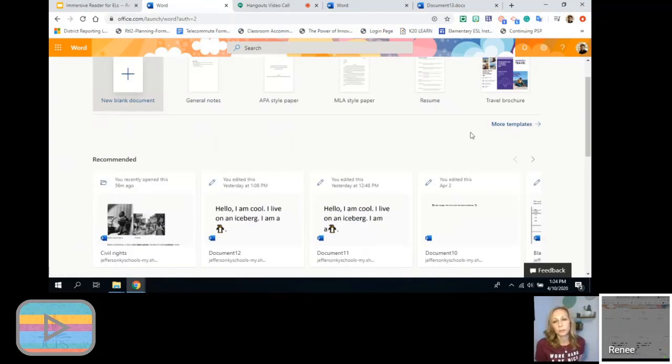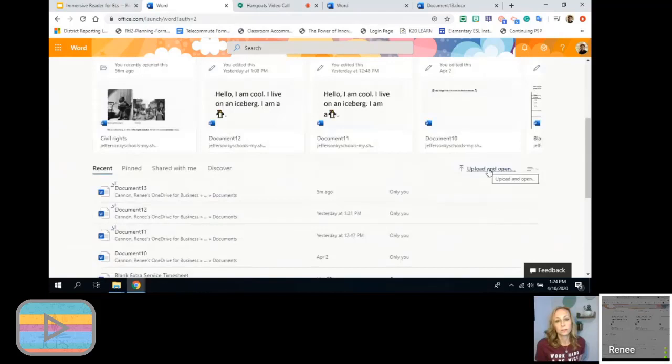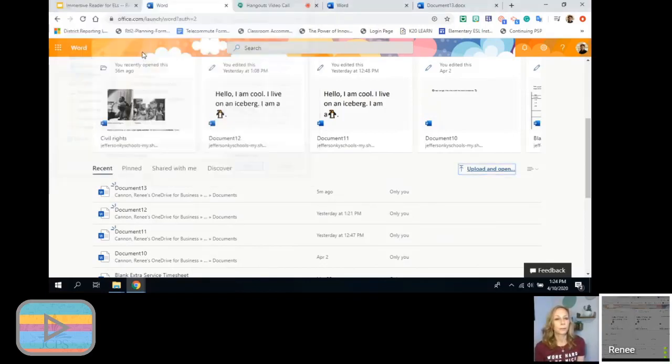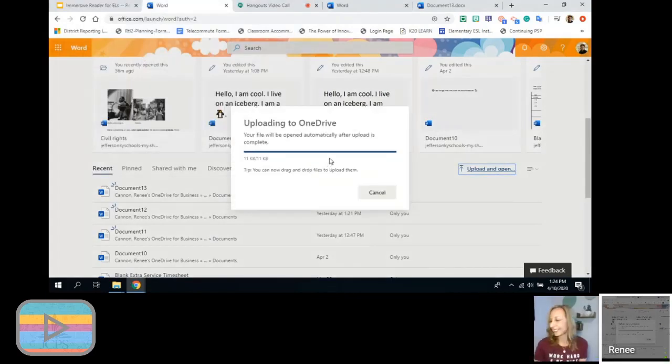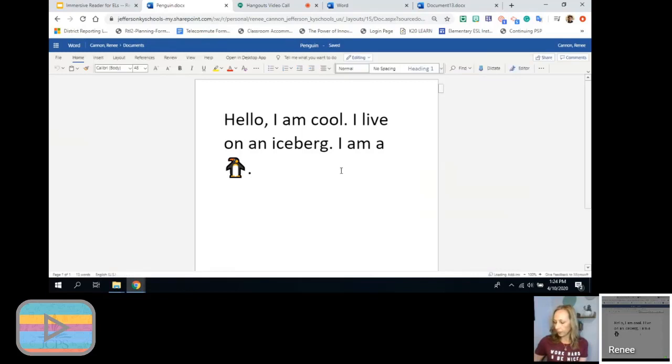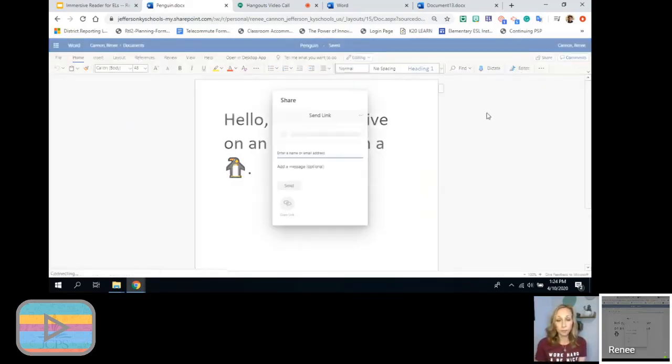But I also wanted you to know that you can also upload a document from your desktop or from your documents by just clicking this button. And I already had one in my documents from yesterday's. You can just upload the document that way and have it ready to go. So there's yesterday's penguin. And you can just share this out in the same way, and correct me if I'm wrong here, but it just provides a link just like you do in Google Docs.